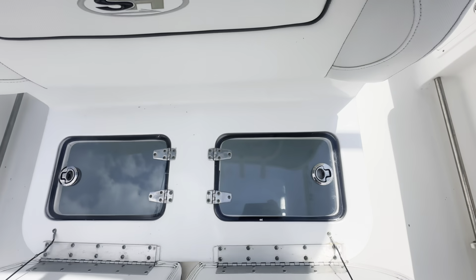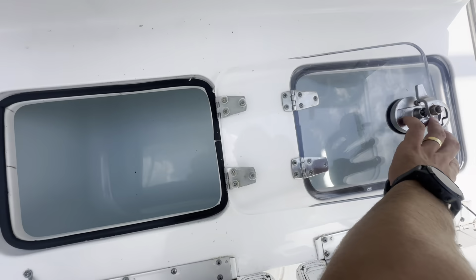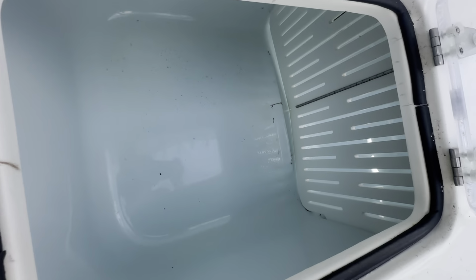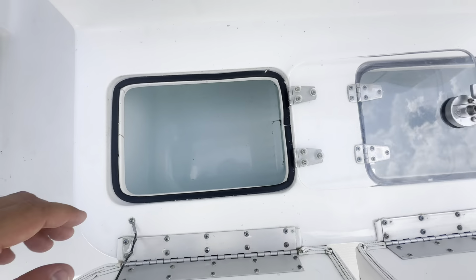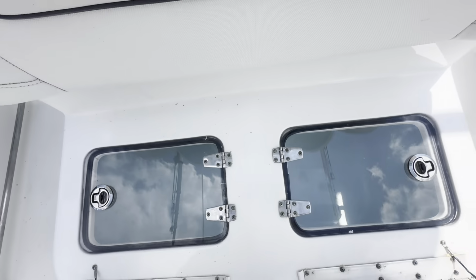Second live well setup is right here. You've got both left and right side openings with the little grate between the two, in case you wanted to keep your bait separate.